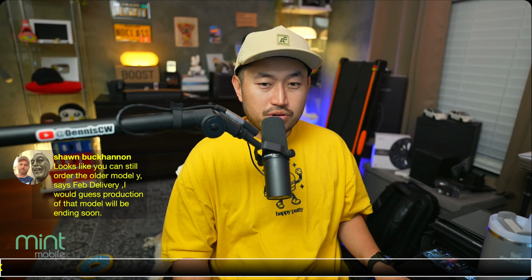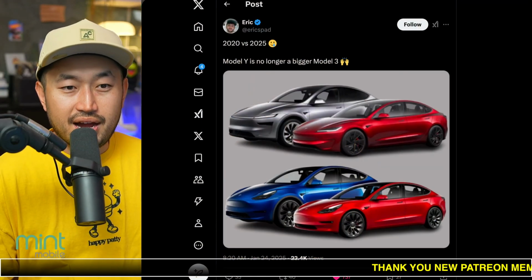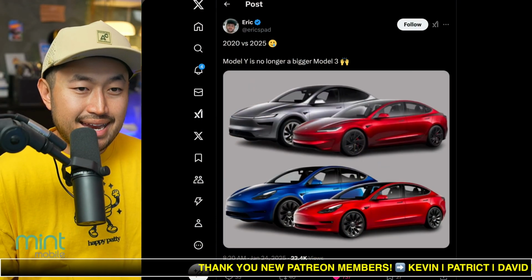Definitely cool, and that's the beauty with Tesla vehicles. They keep updating and updating them, and your vehicles get better and better at the end of the day. Say here in Las Vegas, there's a 6 cars only discount for the Model Y. Yeah, of course, it's definitely market dependent. Sean, looks like you can still order the older Model Y. Says February delivery. I would guess production of that Model Y would be ending soon.